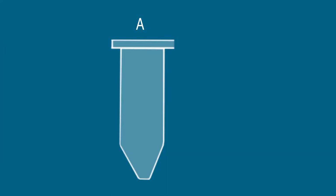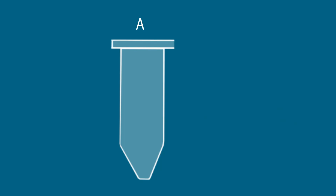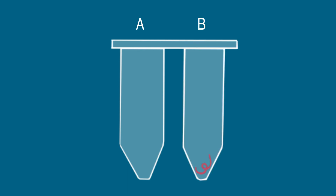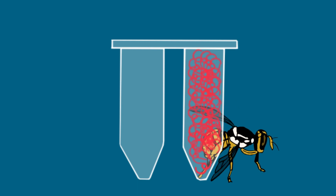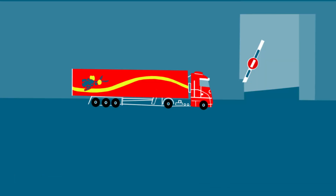In case A, I can approve the consignment since I detected no DNA replication in the tube. In case B, I have to reject the consignment since I detected DNA replication. The suspicious sample therefore contains the oriental fruit fly Bactrocera dorsalis, which is one of the regulated quarantine organisms. Since it can cause major damage, its entry must be prevented.